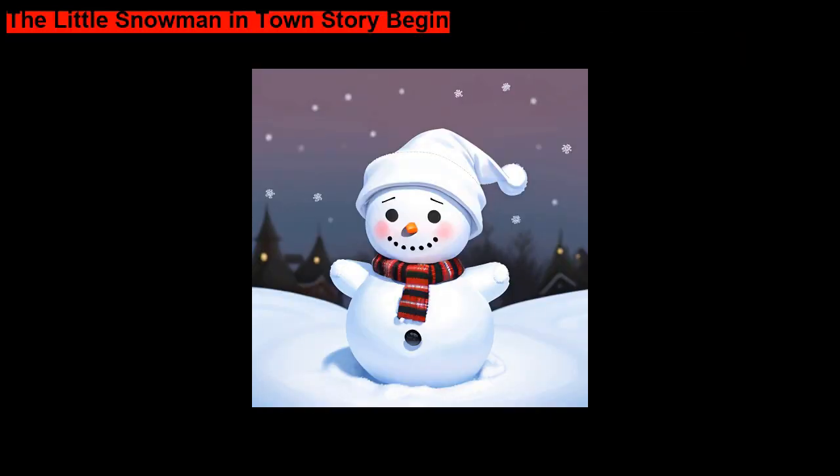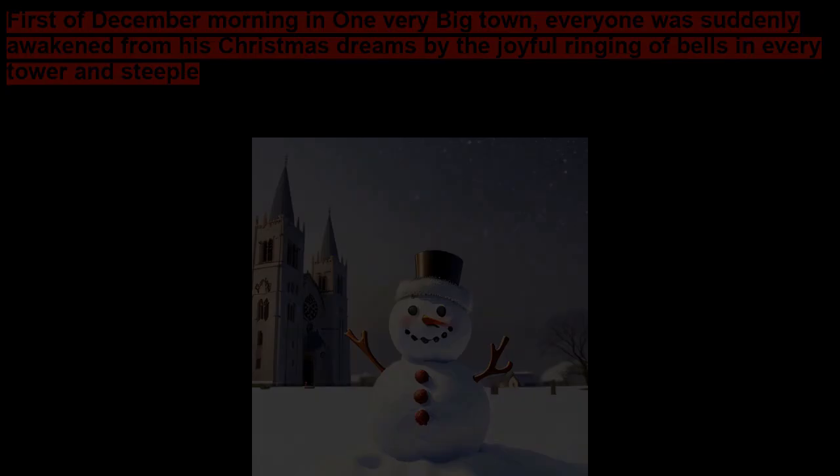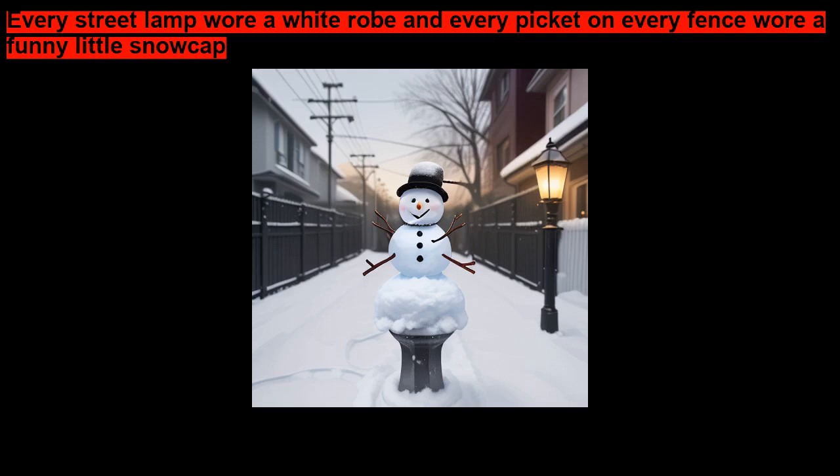The Little Snowman in Town story begins. 1st of December morning in one very big town, everyone was suddenly awakened from his Christmas dreams by the joyful ringing of bells in every tower and steeple. When the townspeople looked out of their windows, they saw a white carpet of snow all over the ground. Every street lamp wore a white robe, and every picket on every fence wore a funny little snow cap.